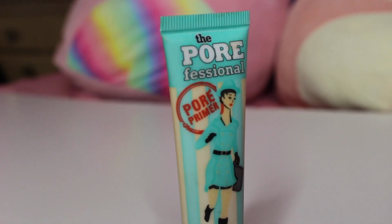But if you have more oily skin, you're definitely going to have problems with pores because they're wide open, as they're usually secreting a lot of oil. I like the Porefessional Primer. It's more of a pore filling primer. A little drying, so on days where I feel like I am more dry, I do not use this because it'll make me look like the Sahara Desert. But if you're oily, this is amazing.